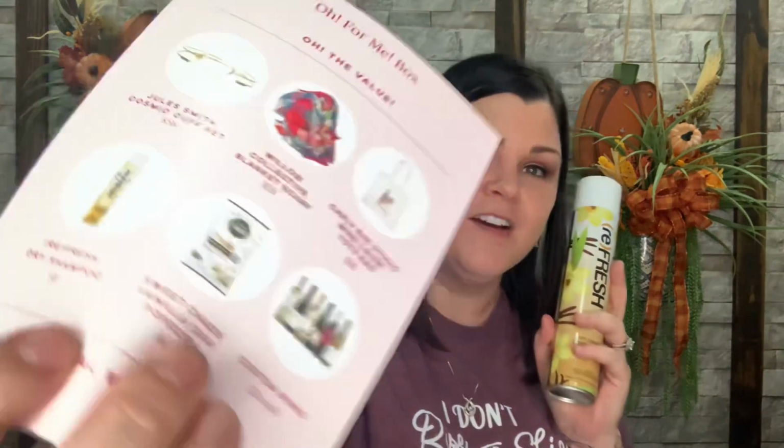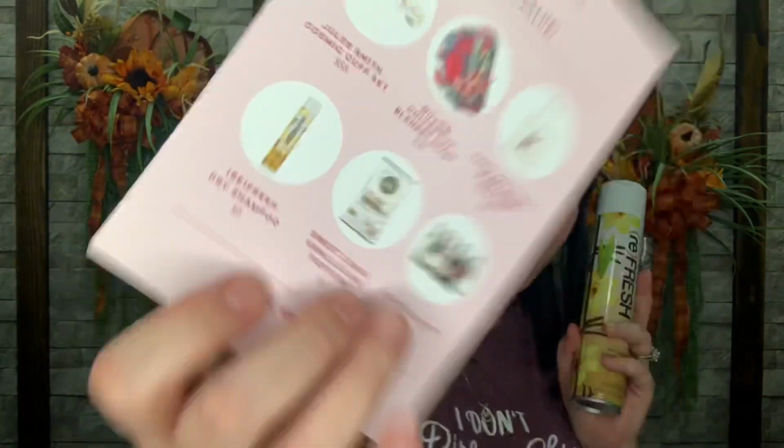Whoa. I thought that was a lip balm when I saw the picture of the product right there. I was like, oh, do we have a lip balm? That is not a lip balm. If it is, it will last me the rest of my life. It says Refresh Sweet Vanilla Dry Shampoo. Okay, it's a dry shampoo. That's a big thing of dry shampoo, you guys. And that's valued for $9.